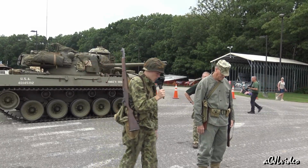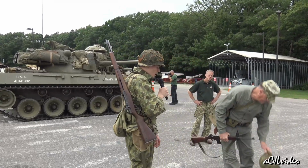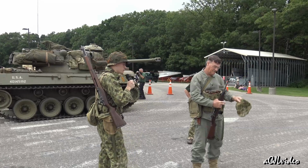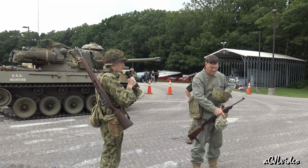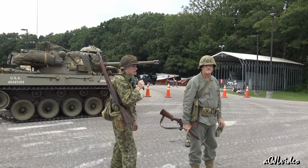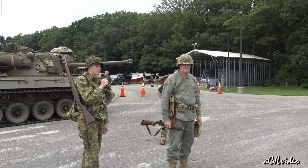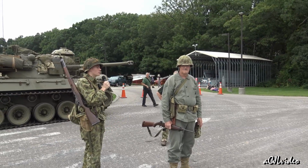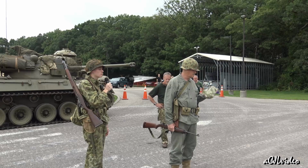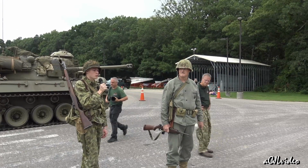Then he's got his M1 helmet, which has the same pattern on it. Around late 1942, 43, the Marine Corps adopted this helmet cover. So when they landed on Guadalcanal in August of 1942, they did not have that helmet cover. They were just using plain steel pots. And then as time went on, they became fond of the camouflage pattern because of how useful it was to the Marine Raiders.